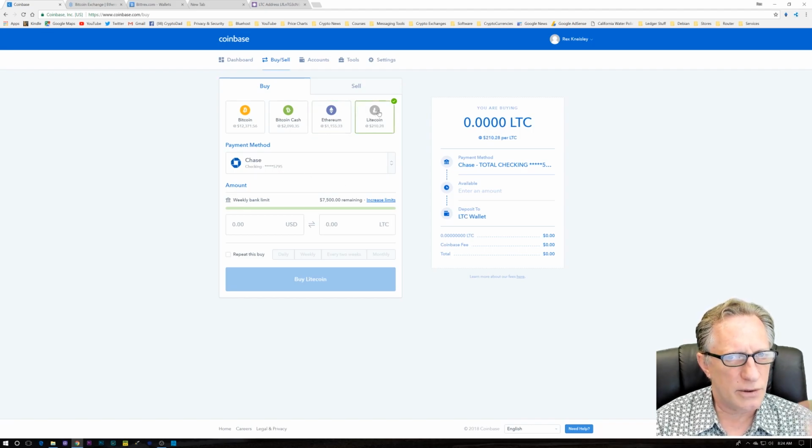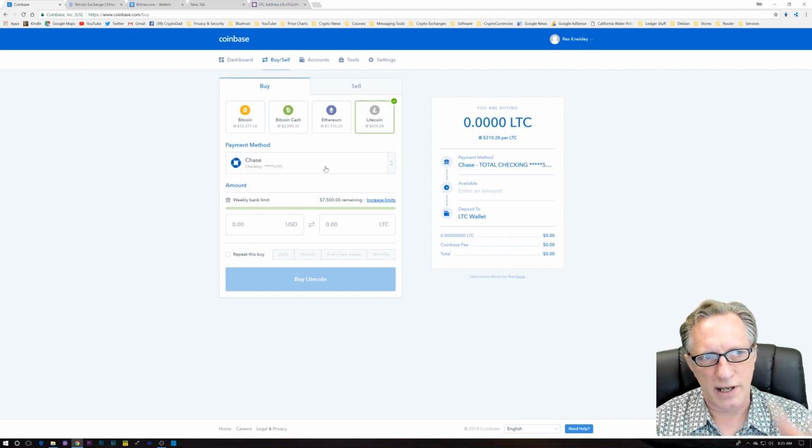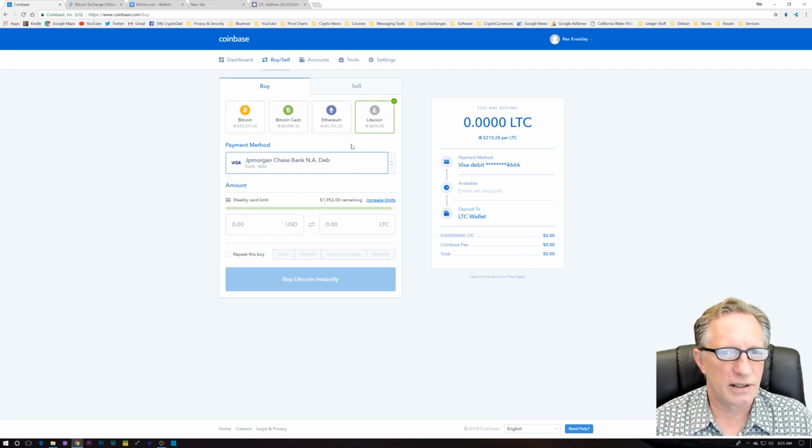But in the Litecoin situation, if I'd used the bank account, it still would have taken a few days just to get the Litecoin in my Coinbase account. That's the first step, remember? We put it in Coinbase, we transferred it to GDAX, and then from GDAX we transferred it out to Bittrex. So in this case, I chose the debit card. And as you saw very clearly, I had the Litecoin immediately in the account.